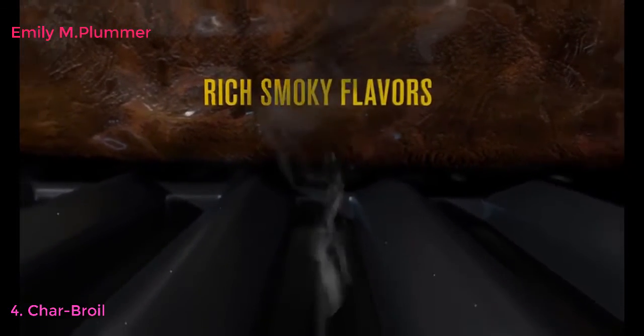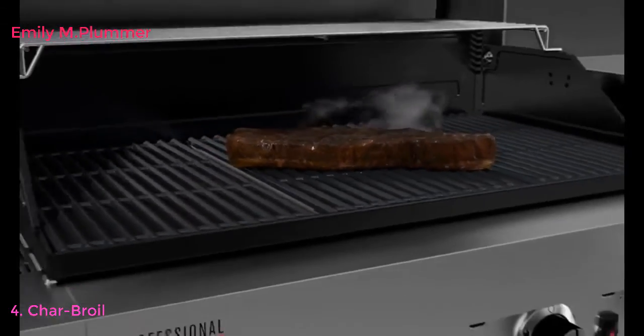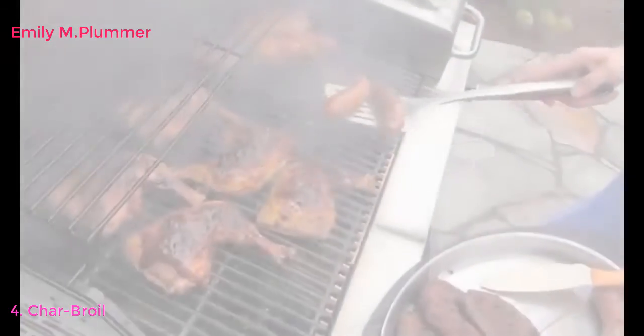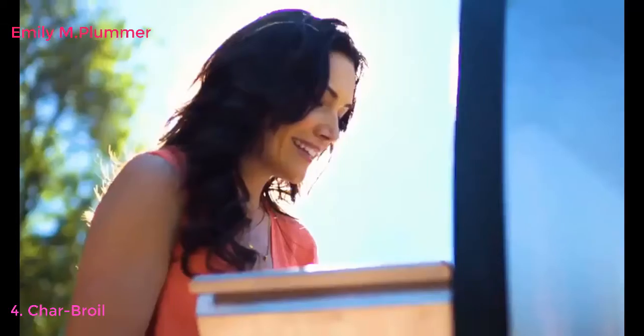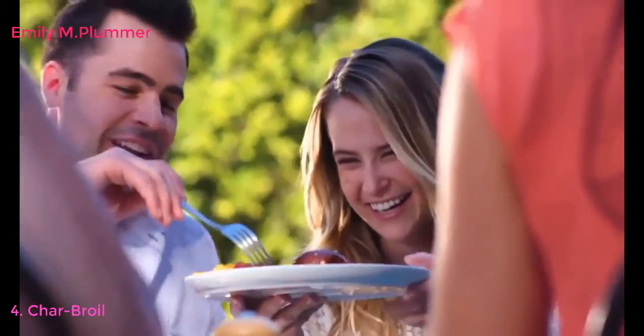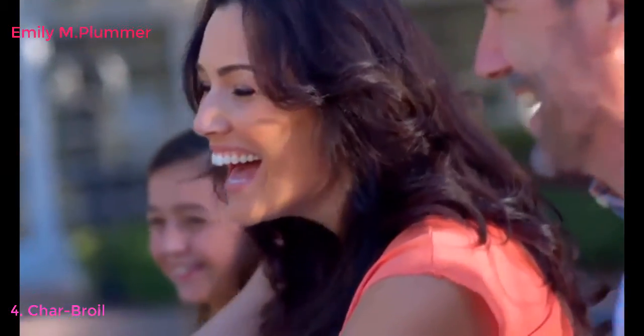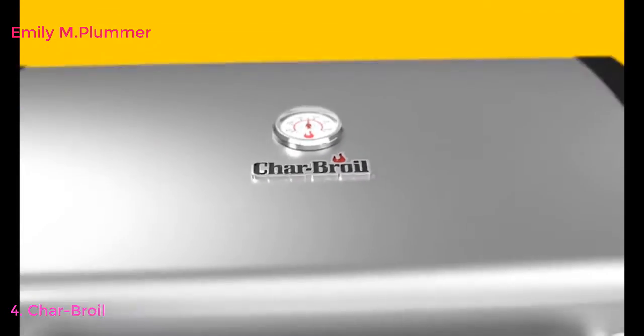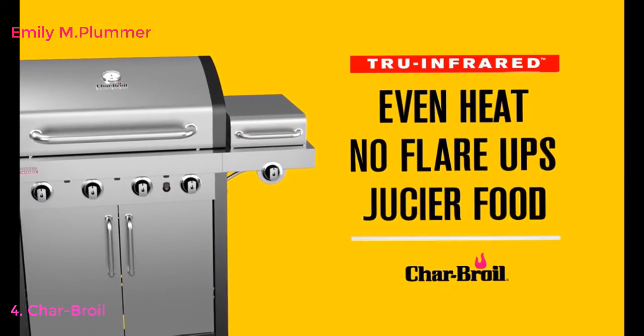With less time managing the grill, you can make grilling an everyday activity, not just a weekend luxury. The true infrared technology allows you to enjoy the sizzle of grilling any day of the week and the assurance that the meals you grill will be juicy and delicious every time. Charbroiled True Infrared. Now you're cooking.